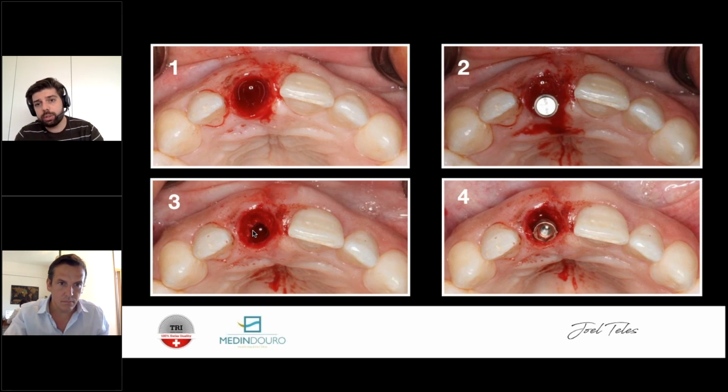And in number 4 you get to see that space we left in order to be able to graft and to maintain everything in place, so that we get the sealing of the tissue and we get the bone stability, in order not to lose any type of volume there.